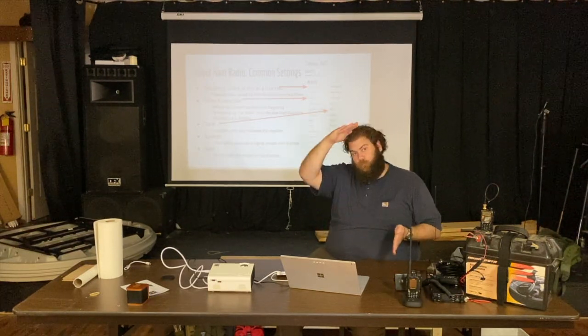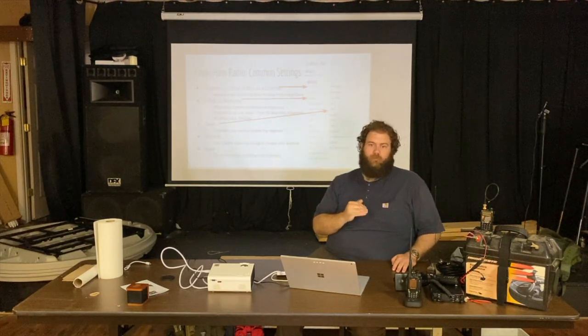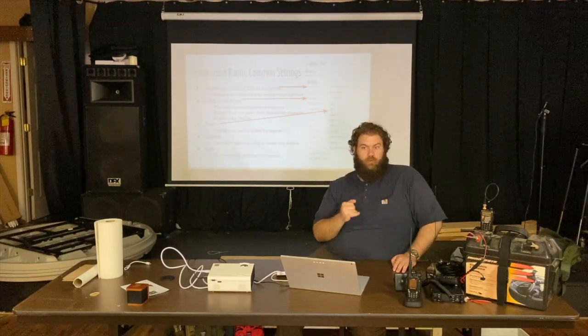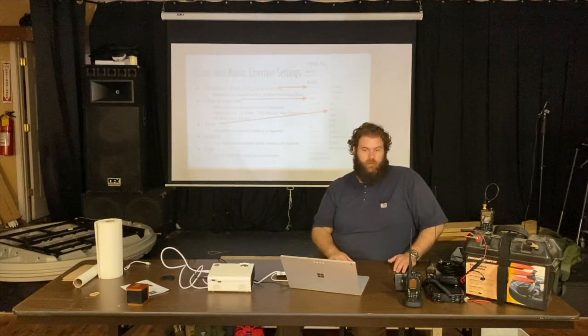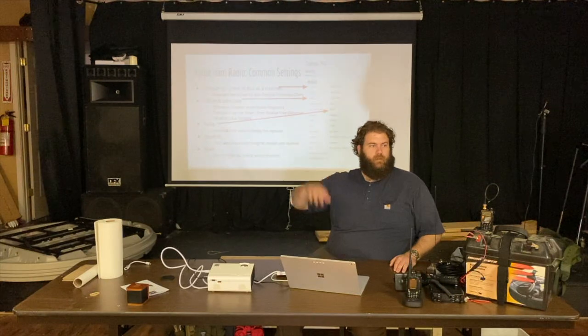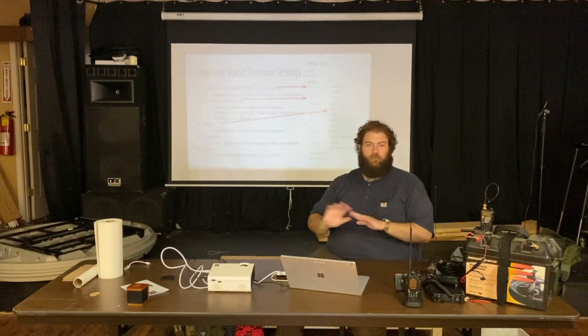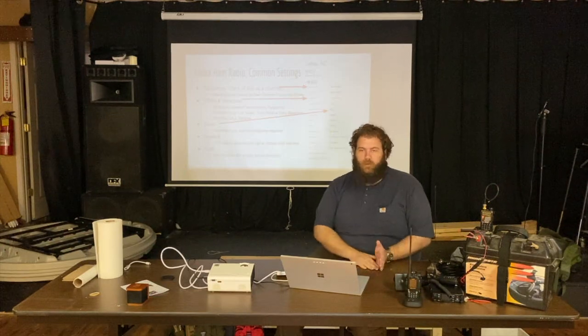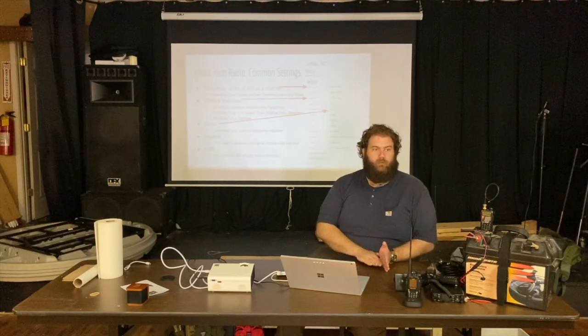Squelch is basically the level of sensitivity you set from the static. So if you want to set that to where you only want to hear people if they are right in your front yard, then you might set it very high. If you want to hear everything that could possibly be a transmission, you'd set your squelch as low as you can. Higher end radios are going to be more sensitive.